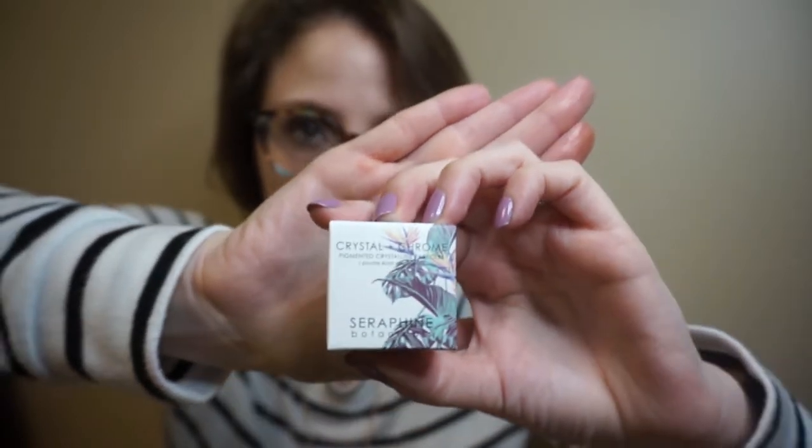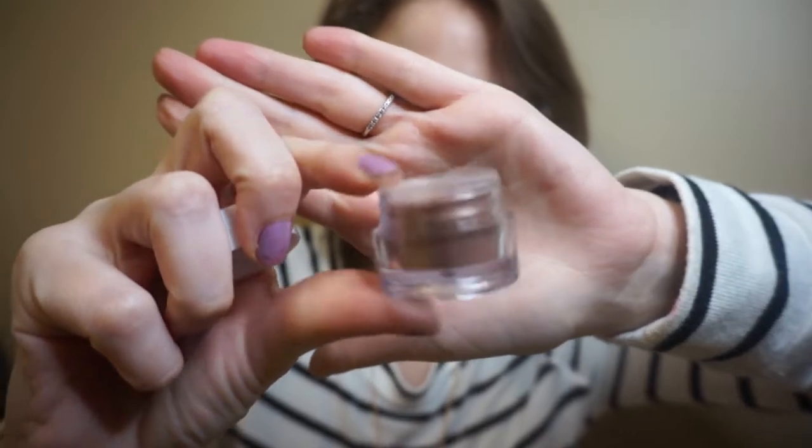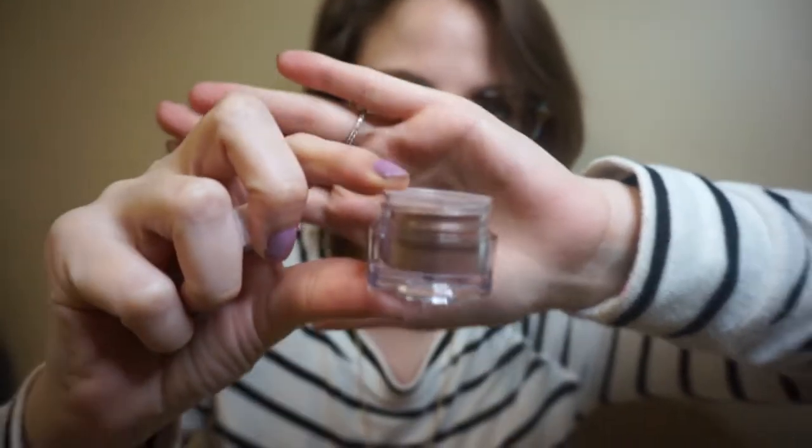Ah, last item from January is this Crystal and Chrome. Here we go. This Crystal and Chrome Loose Powder, and I think it's for eyeshadow. Oh yeah, it's in the color Smoky Quartz. Oh, from Seraphine Botanicals. And it looks like that. Oh, this is gonna make a mess. This will be fun to try. I have to be careful. Like no babies or anything around me, and hopefully it'll be all right.